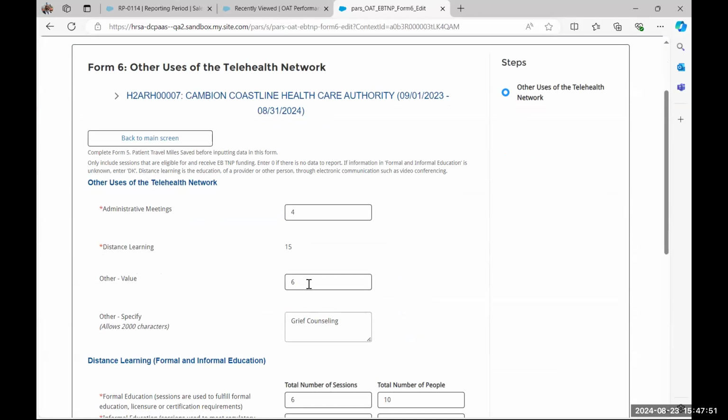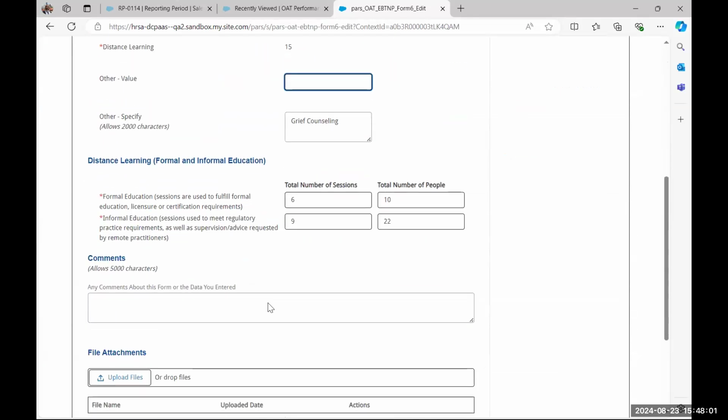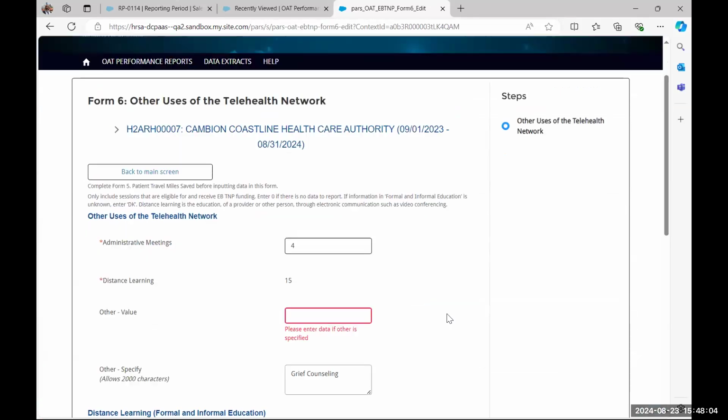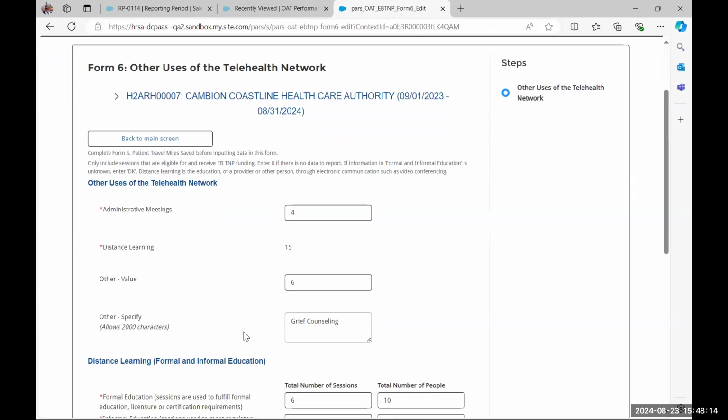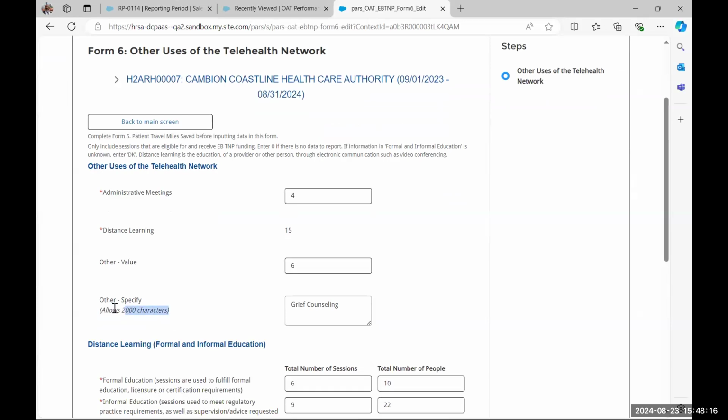If you put in an other value, but you don't put in an other specify, then you'll get a validation error, and vice versa. If you put in an other specify description, but not an other value, then you'll get a validation error. And I just want to show you that real quick. See, if this other specify field is filled in, then the other value field has to be filled in as well. This other specify field is letting you know that it allows up to 2,000 characters.